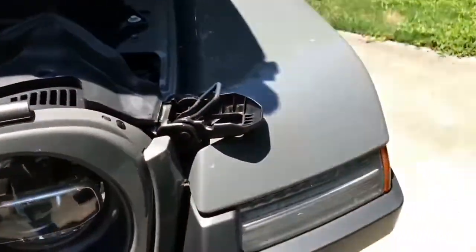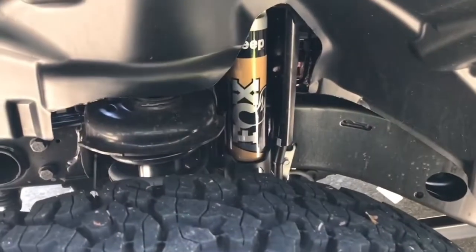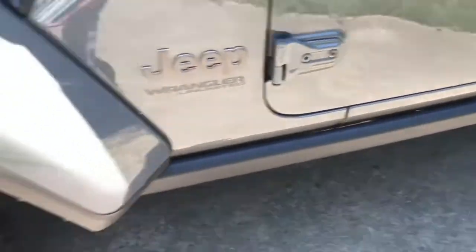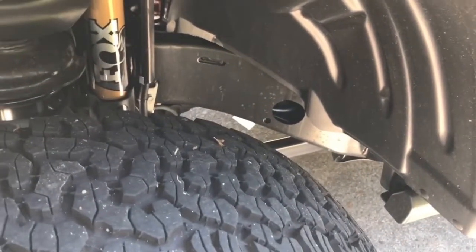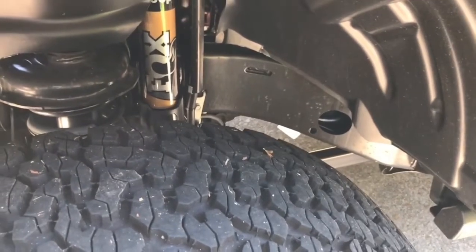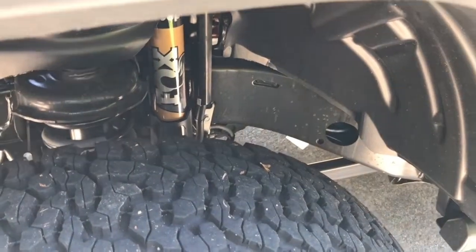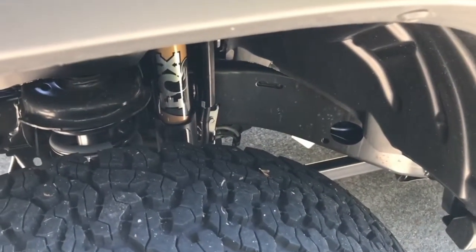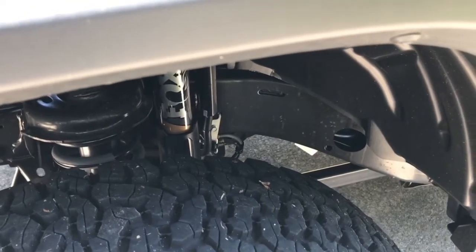I mentioned it's raised, and if you go over here, you'll see it has Fox shocks, which are serious for off-roading. And you got a number of skid plates. This is a skid plate here, and then underneath there are shields and things like that to keep this vehicle from, you know, rock damage or whatever, because it actually can articulate. It's more capable, I believe, than any other Jeep they've ever made.